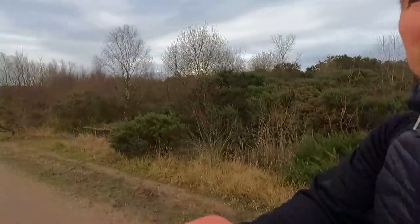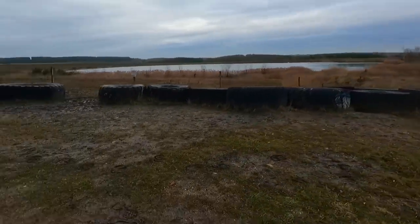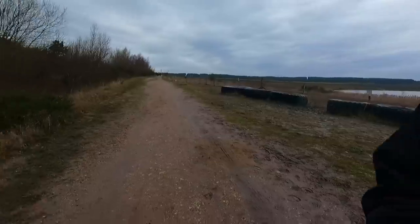It's difficult to imagine there was a former railway line here, the Great Central, because it is just an absolute mishmash. Look, take a look around, country park.